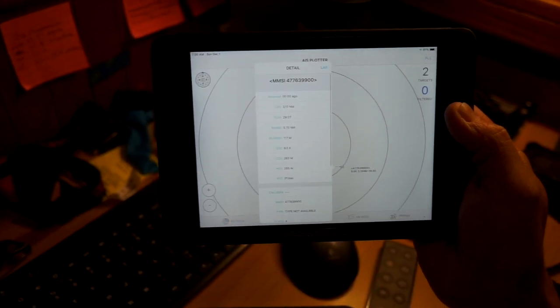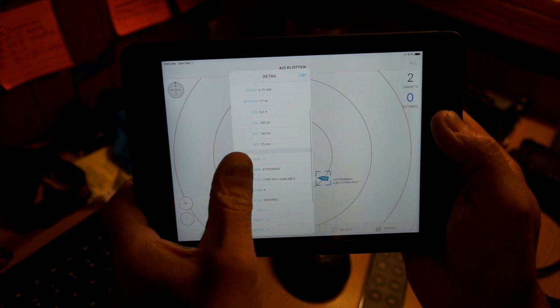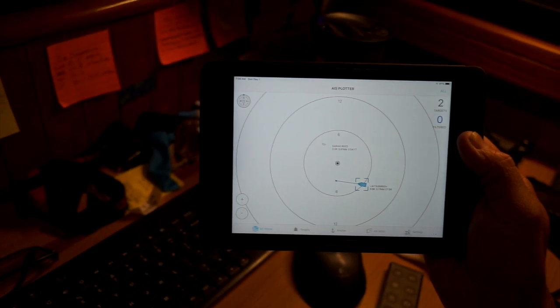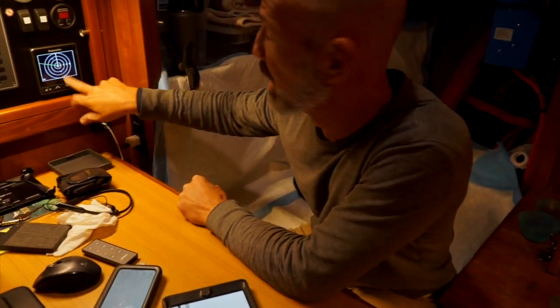So this boat is a container ship, I believe. Actually, it says type not available. That shows you its GPS, ETA. You can actually see it moving in the chart circle. It's actually covering ground. Also, the same information is relayed to the Vesper Marine i70S.